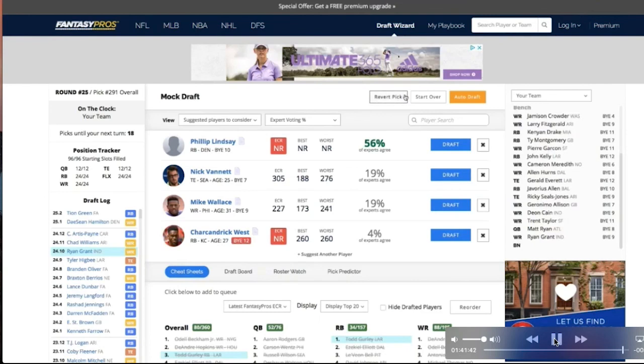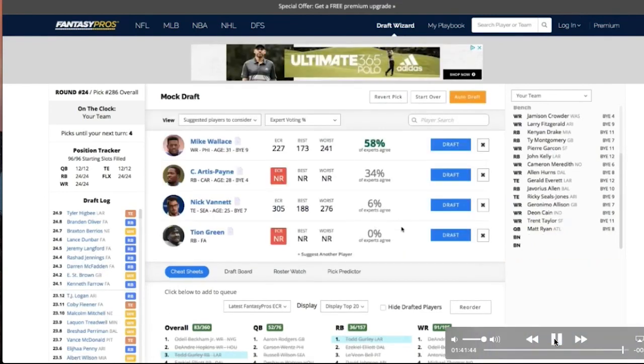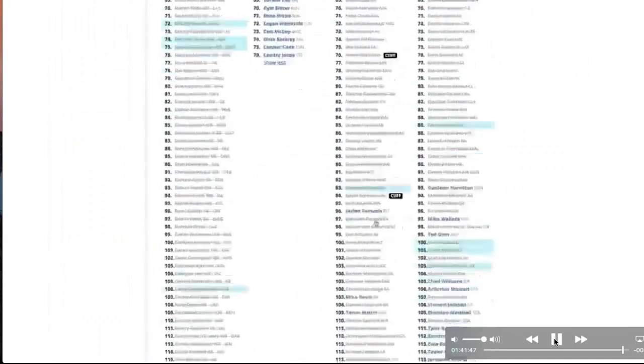So we revert the pick. We revert that thing. We already did it once. You open the floodgates up and it's right, over. Right. That's the end of this thing. This again is why you practice.